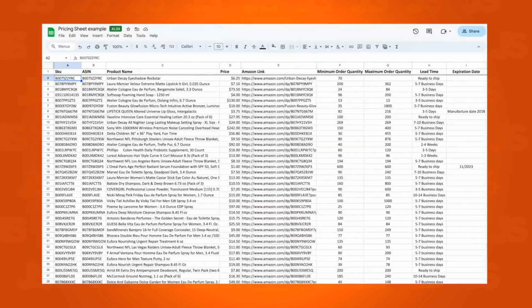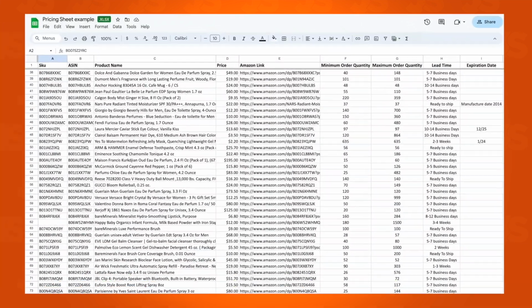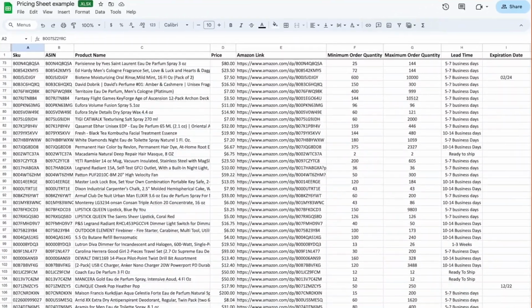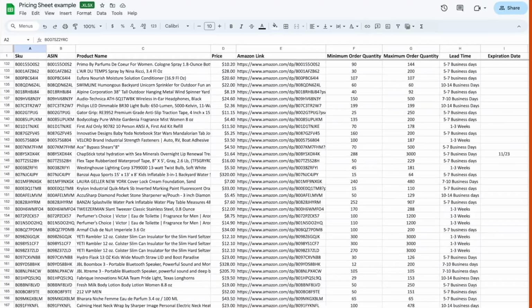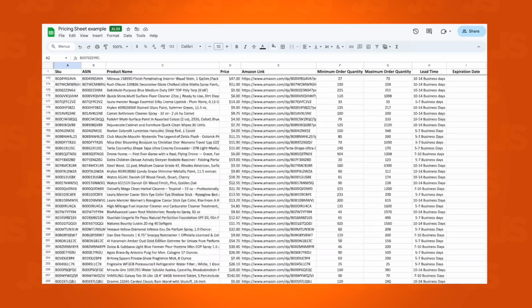All right. So the next thing I'm going to look at in the pricing sheet is what other products does this brand offer? Initially I find this one product through a product database, but they likely have other products too that they offer. So if you have the budget and you're able to purchase inventory from other products, I think that's a great starting point as well. But if you just want to start out small with this brand, maybe get your feet wet, just see how it goes, then stick with that one product.